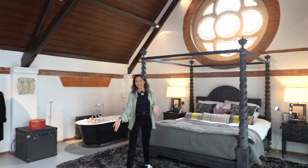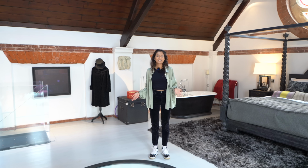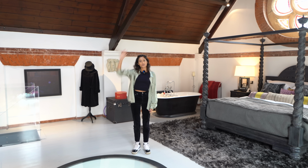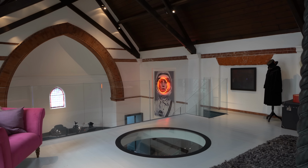You've probably noticed this. So we have this glass floor piece, really. So it brings all the light into the lounge from the skylight. So I think the way they did it makes sure there's so much light in here, kind of goes with the glass balustrades as well, making it feel open and airy.